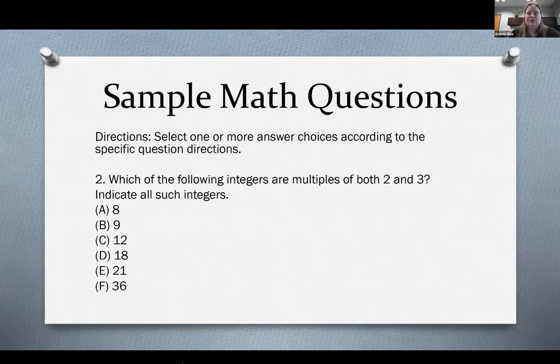It's even, so C counts. 18, 1 plus 8 is 9, divisible by 3, it's even, that one counts. 21, nope, that's odd. And then 36, 3 plus 6 is 9, divisible by 3, it's even, it counts. So those are two different ways I can approach that one, either just using the answer choices or using what I know about multiples and integers. Questions on that one?